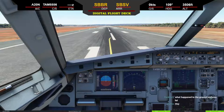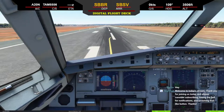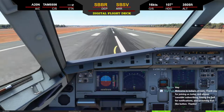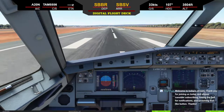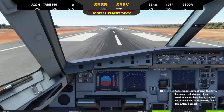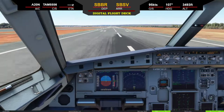Just close this. Right, brakes are set. Engine's coming to 50%. Engine's 50% and stable, brakes released. Throttle's coming to climb power. Man, flex 60 degrees, SRS and runway enabled.